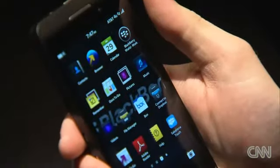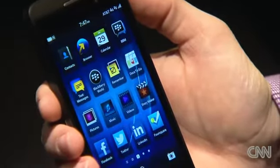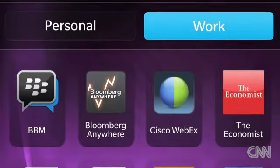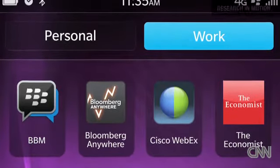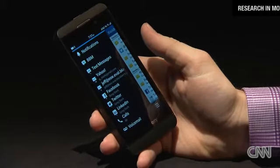These are secure. The information in them is secure. So I can't take anything out of the workspace into my personal side. Similarly, when I'm on the personal side as an end user, I can remain confident that none of the tweets that I'm sending, the pictures that I'm sharing, are things that my employer can have access to. So it's really and truly a dual persona device. The two sides of the device, if you will, never cross each other.